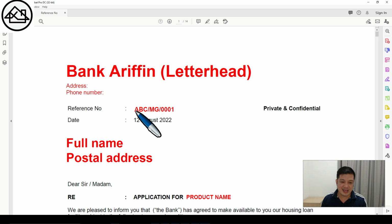The most important next one is the reference number. You must have a reference number. Every application must have a reference number, because every application, your loan application to any facility at all, not just mortgages, will be linked to SECRETS. So the moment you key in SECRETS, this reference number will appear in SECRETS already.